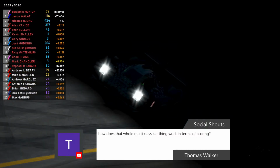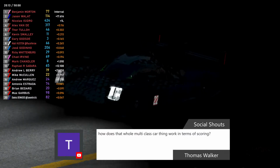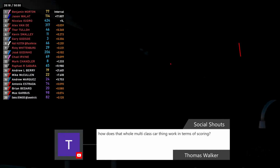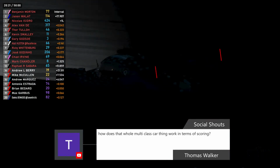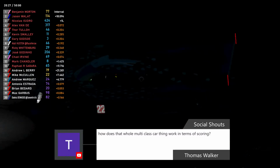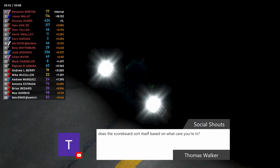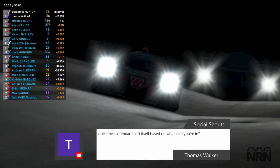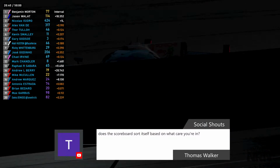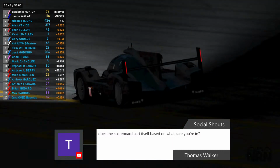You'll also see the car number next to the right of the driver's name. That's what class they're in. The yellow is the P1s, blue are the P2s, purple are the Corvettes, and the pink cars that you'll see will be in the GTPs. And then if you see a name in blue, that is somebody that is a lap down to the race leader. So Benjamin Morton and Jason Wallet have lapped through the entire field is basically what that scoreboard is telling you right now.